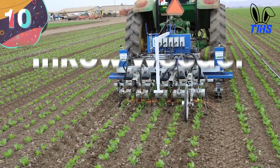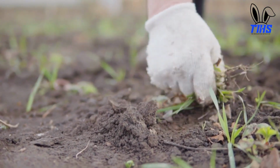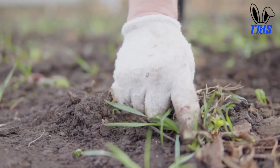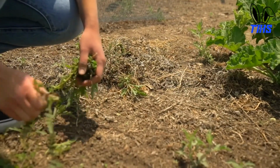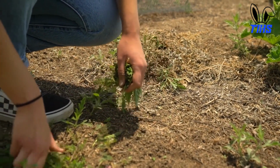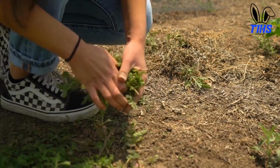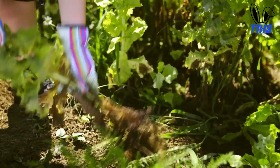Number 10. In-row weeder. Whether you own a small plot of land or a 100-acre field, there's one thing you'll inevitably face when growing crops: weeds. No matter how many chemicals can be sprayed, there's always some that will be able to thrive, and they can be problematic in farming because they take the nutrients meant for the actual crop and could get caught up in the produce when it's time to harvest.